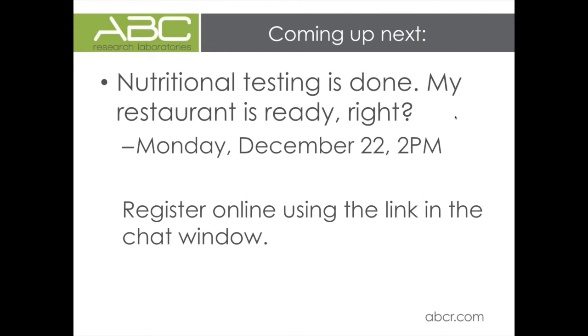Question: I've been told in the past that we are allowed a 20% variance for nutritionals. Is that still the case? Great question. If we're talking about retail products, all the products you see in the grocery store with a nutritional facts panel, there is a 20% variance on all of those products. For menu nutritional labeling, FDA is looking at that in the same way. 20% plus or minus is really where they want to be.